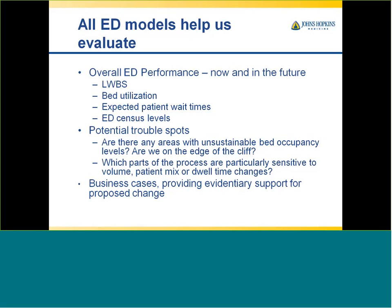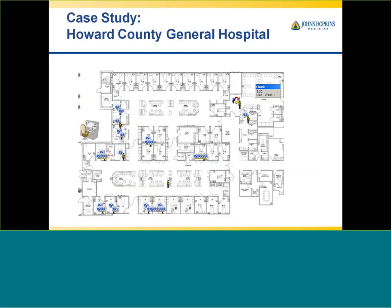of time that the beds are occupied, there's what I think of as a red zone, where if you're in that area and trying to stay in that area, the department ends up being highly reactive to any process changes, any volume changes, or basically any changes at all. And so it's important to know if your department is getting close to that area, even if the symptoms aren't quite present yet. And finally, these models are always helping us make business cases and providing evidentiary objective support for any changes that are being considered.